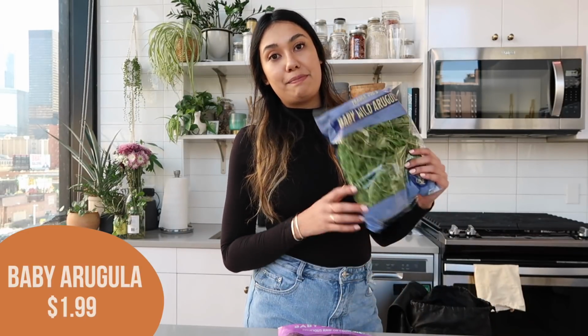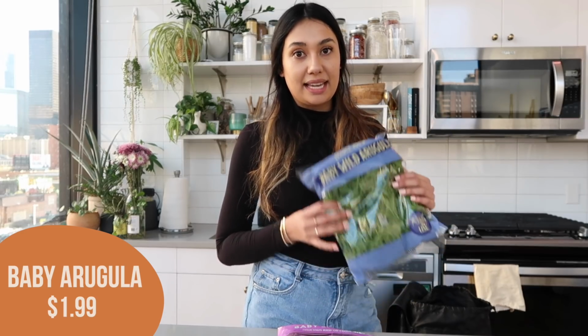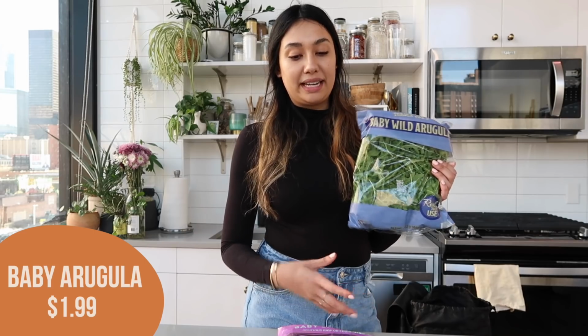Next, I also got a bag of baby arugula. This I'll use just for like bowls throughout the week, different salads and things. I like having like a bag of greens on hand just to be able to throw into something if I want to make a quick and easy meal.